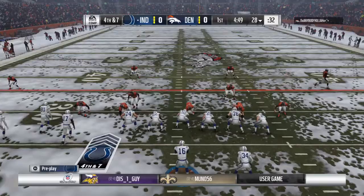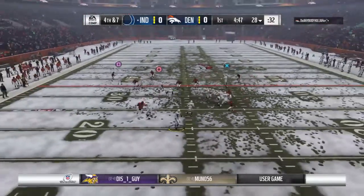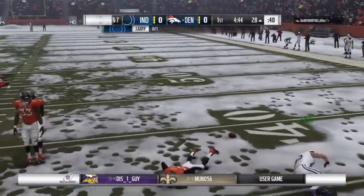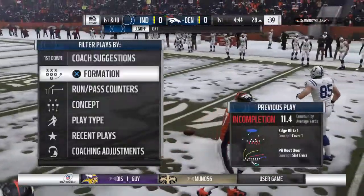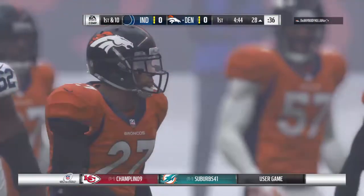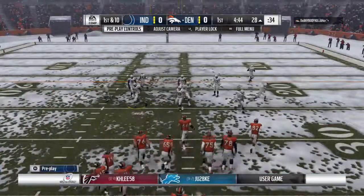I think that's the type of run we'll continue to see throughout this game. The snow coming down, I don't expect a lot of big plays to be broken. And this is incomplete. So certainly an interesting call there to go for it. And the Broncos are going to get the football back in great field position.